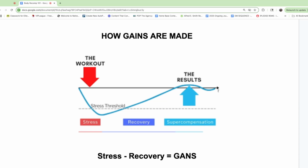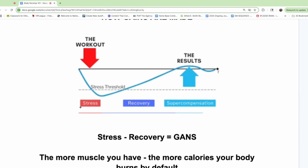Step number one is induce stress. Step number two is recover from that stress. And step number three, that's when you're able to make that adaptation, which is you being able to see the fruits of your labor, getting stronger, building more muscle, bettering your performance at the gym. Most people just run their bodies to the ground and aren't able to recover from that stress, causing them to not see the fruits of their labor, and eventually causing themselves to burn out and not actually getting to their end result. So remember, stress is important, but also recovery is important as well in order for you to make gains.